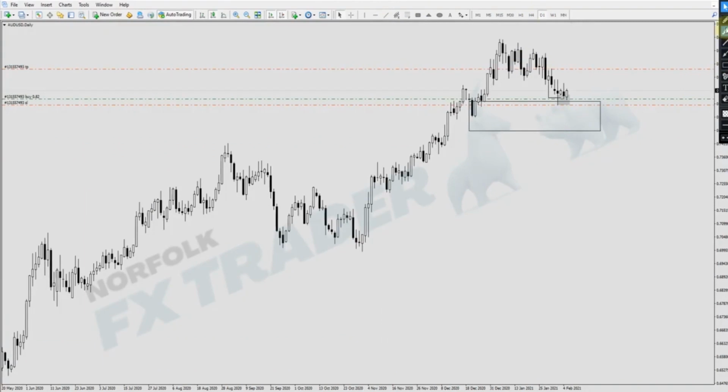Now we do also have, in line with this target, an area of supply where the market broke this trend line. So that could potentially be an ideal area to watch for any sell trades as well. So that is the entry on the AUDUSD.